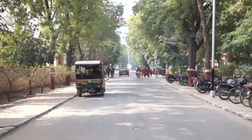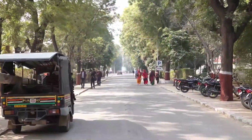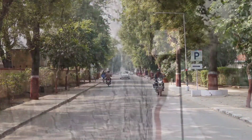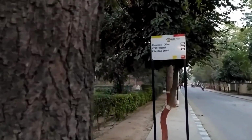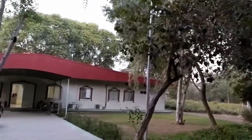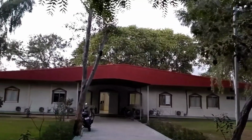Let's keep walking. Interestingly, one of the first things that you encounter when you find your way inside is the placement unit. As the name suggests, this is where students get jobs. So yes, this shall be an important place for most of you wanting to be here.